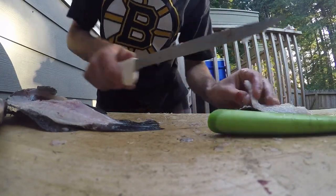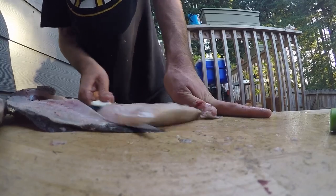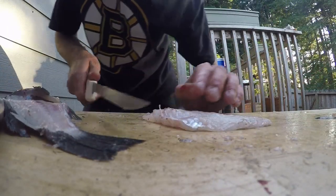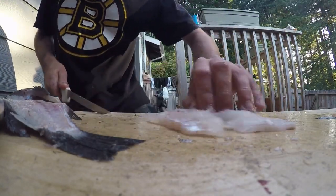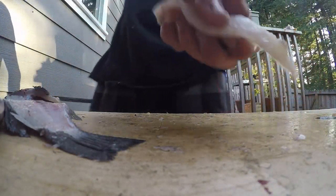Now, hypothetically, I should be able to use my fingers just fine to thread the rest of the meat off. You just want to get rid of that rib cage and the little fatty part right there. You totally can, just cut along this through the end of the ribs. Get down, up and out. That, discard. Solid fillet. Flip her over.